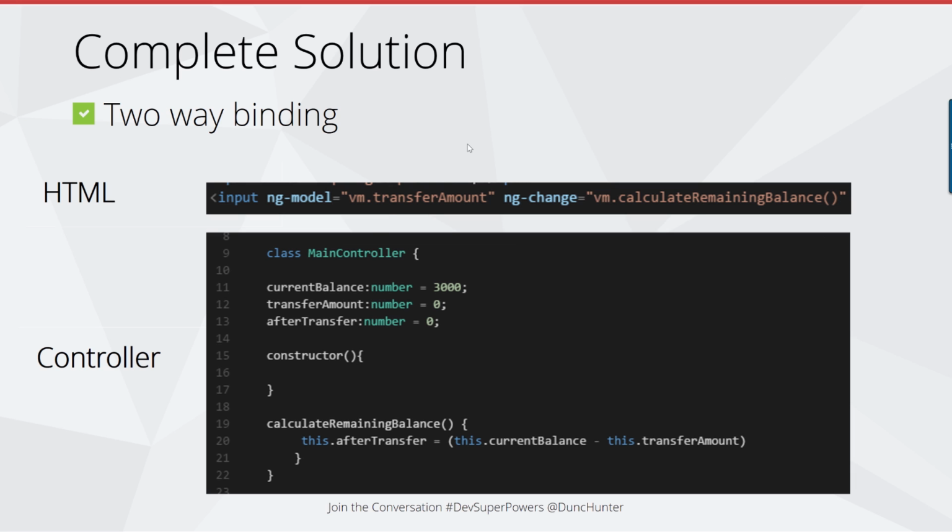So you can see here that this binds onto the controller, this transfer amount, and we're initializing it to a default number of 0. And this controller might look a little bit different than the normal Angular controllers in Angular 1 you've seen, because it's written in TypeScript, which we'll talk a lot more about in a second.